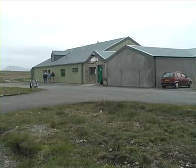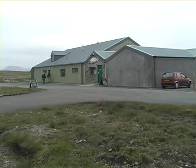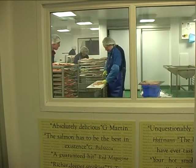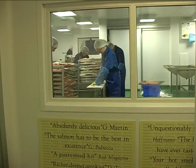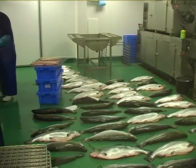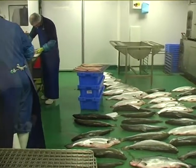Although most of its business is done by post, its doors are always open to visitors who wish to see how the work is done. Most of the work is done in 2 separate sealed rooms.